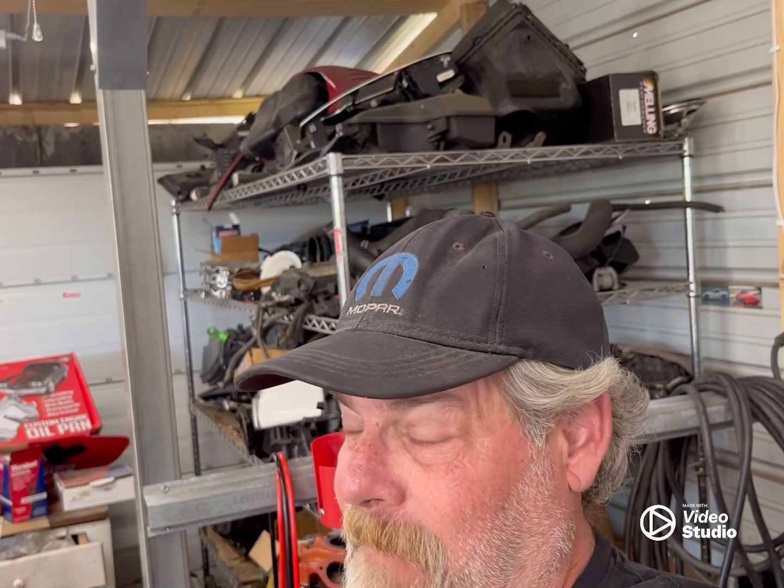Lots been going on the past couple days. Since my last video, parts are ordered. The floor pans should be here Wednesday coming up. Finally found a right front fender for the car. Hopefully we'll be getting that in the next couple of weeks.